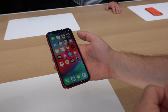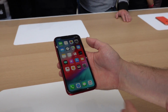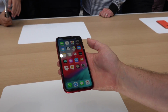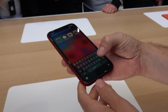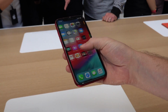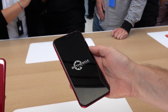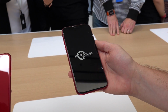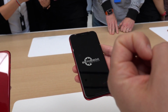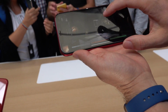So we have the A12 Bionic chip in here as well as the other models. Yeah, it's the same A12 Bionic that is in the XS and in the XS Max, which powers amazing experiences because it has the 8-core Neural Engine. One example of this is the Blades game that was shown on stage. This is console graphics made available for the first time really on an iPhone.